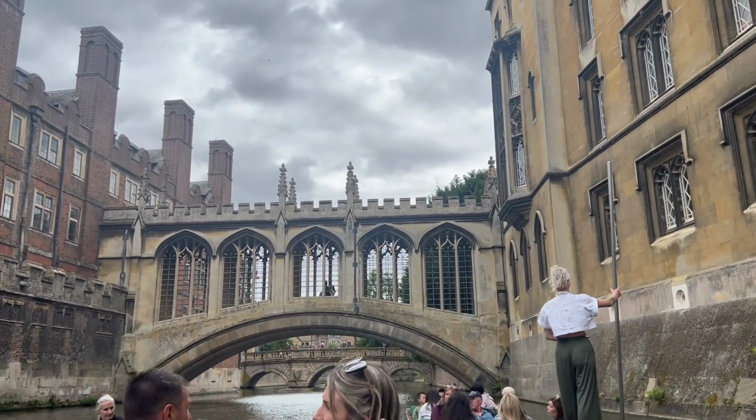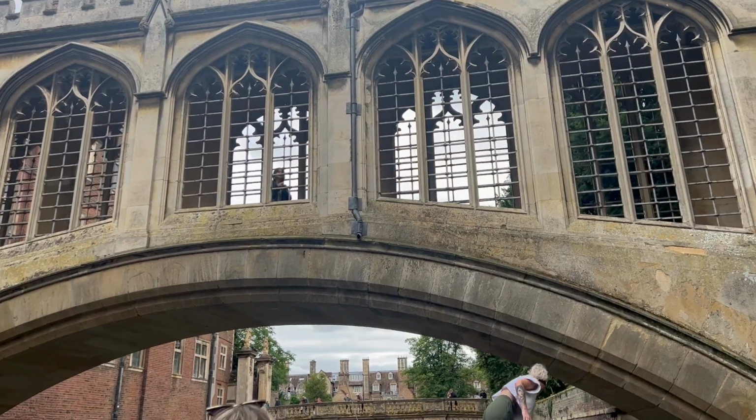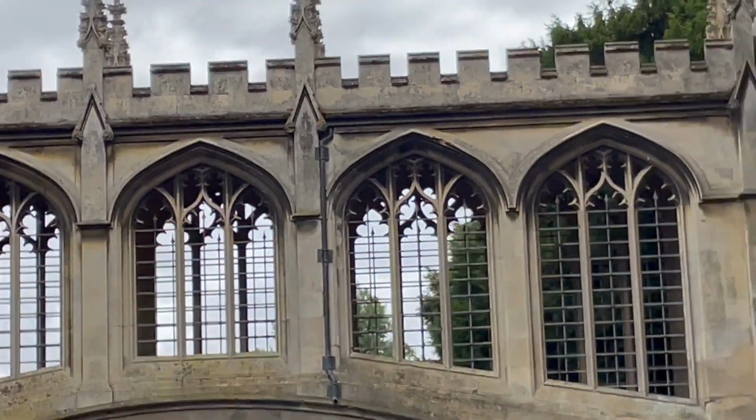Now, has anyone been to Venice? It was stood on the kitchen bridge, the one just behind. And it stands for I Love Cambridge Students.